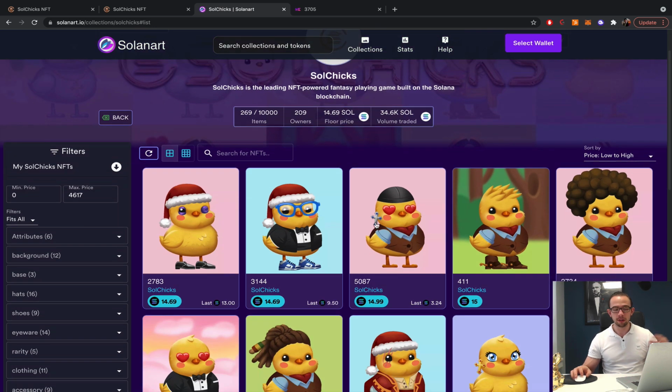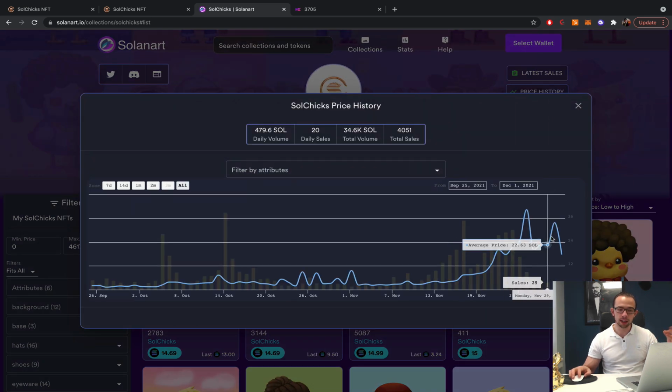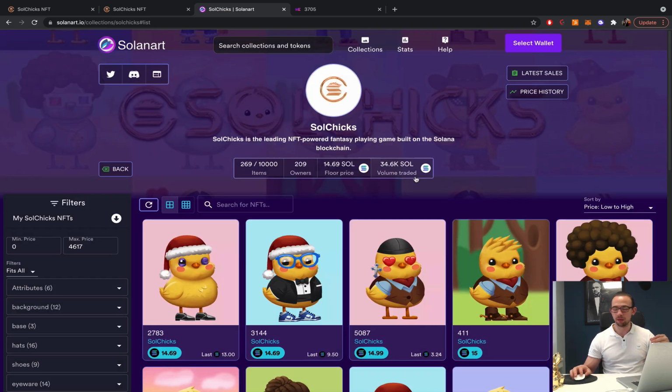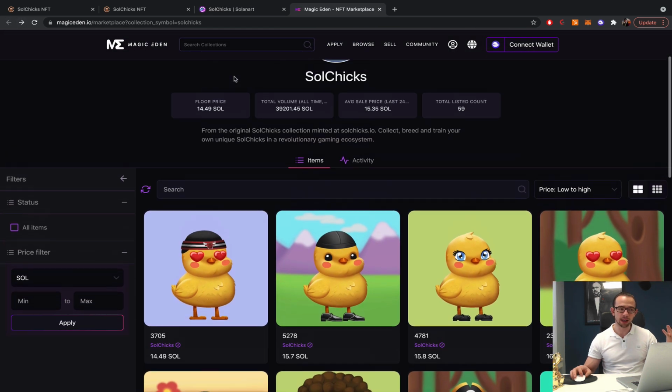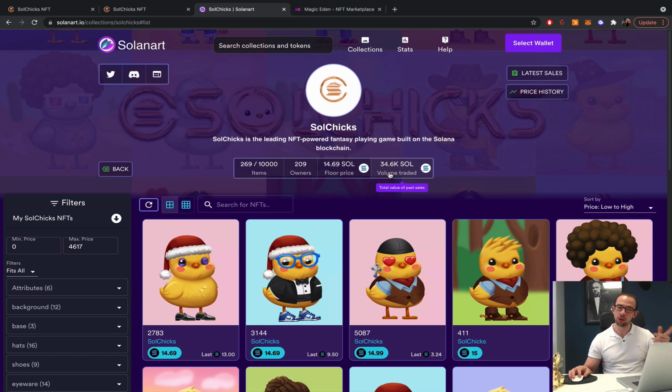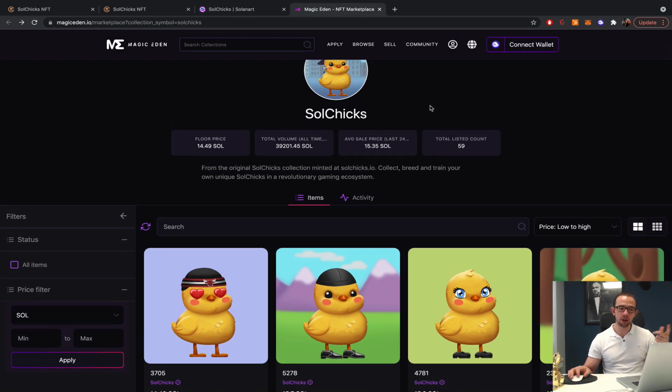I assume that for 14, 15 Solana, you have a really good deal at the moment compared to what we've seen before. I assume that this graph will bounce back to about 25 Solana, and keep stable there until the news is announced, because there's still not a tremendous amount of volume available, but there's still enough supply for the market demand. It appears that the market demand on Magic Eden is a lot bigger at the moment than it is on Solana Art, which used to be the other way around. But still, a good opportunity if you're looking to get in.